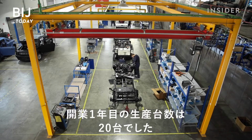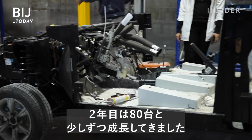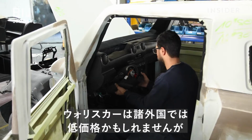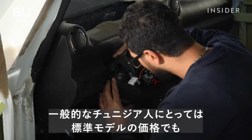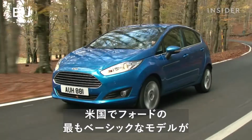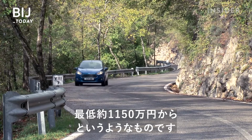So when we started, we produced 20 cars the first year, and then the second year we produced 80 cars, and then you went step by step. Wally's car may be cheap in many places, but it's unaffordable for most in the country since the basic model costs the average Tunisian almost 3 years of salary. That's like if the most basic Ford model started at more than $100,000 in the US.